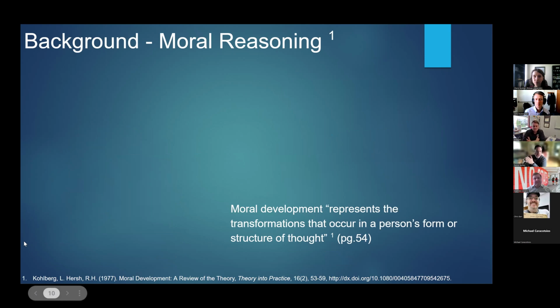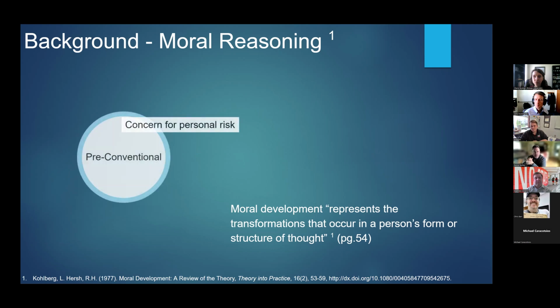So we went to the literature and looked at a variety of different theories. One of the ones that was most relevant was what's called Kohlberg's moral development theory. Kohlberg breaks down the way people think about decision-making, ethical decision-making, and by extension, process safety decision-making, into three different buckets. The first of which we're going to call pre-conventional reasoning.